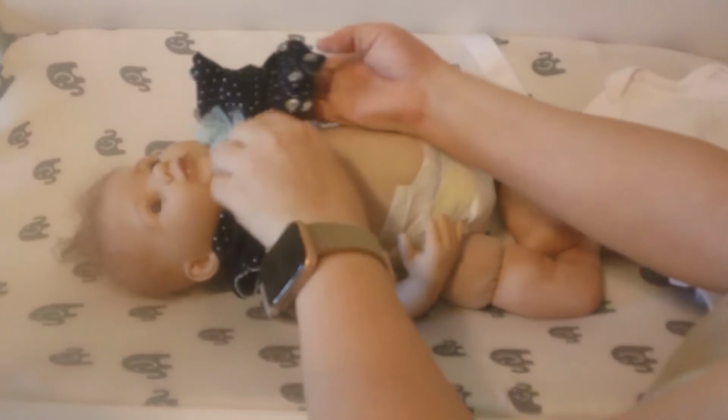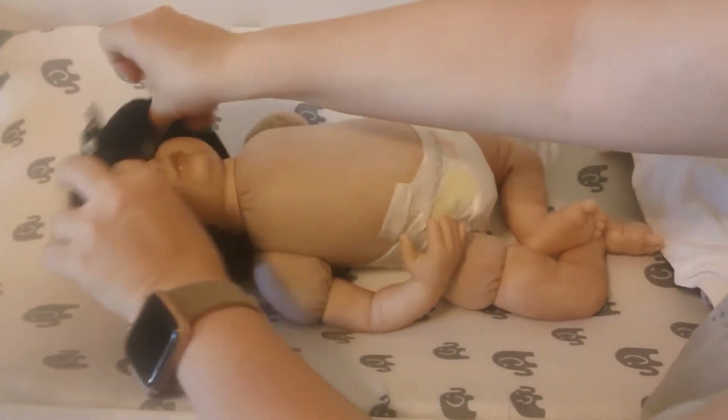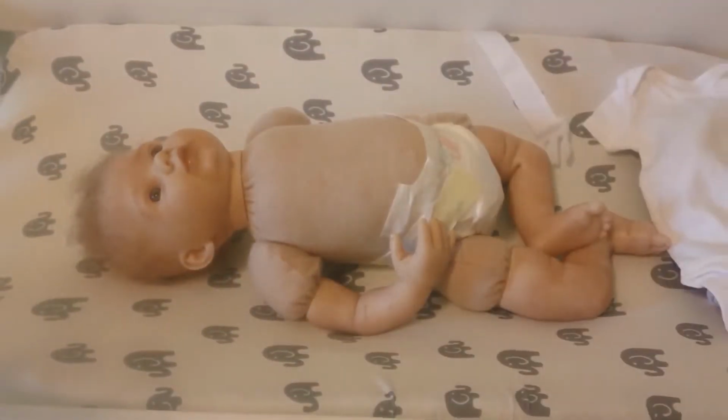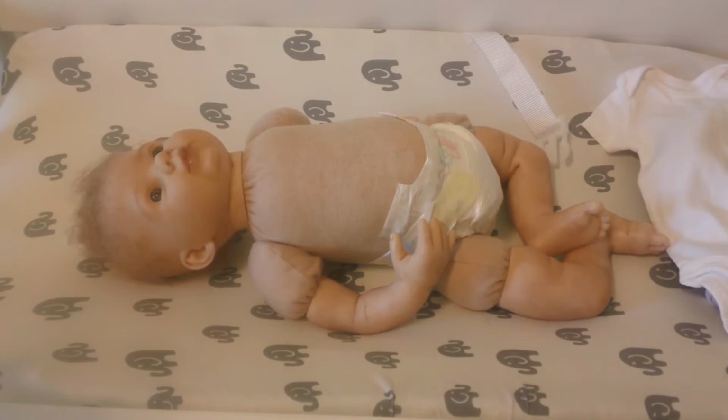So what I tend to do is layer myself. I put layers on myself, and when I get too hot, I can take off the heavier layer and I've got a lighter shirt underneath the heavy thing. And we always kind of joke about it, and it happens a lot.